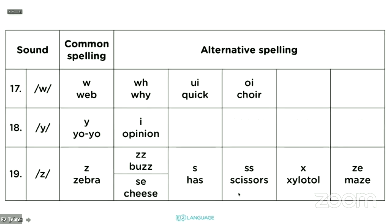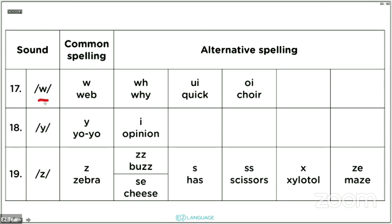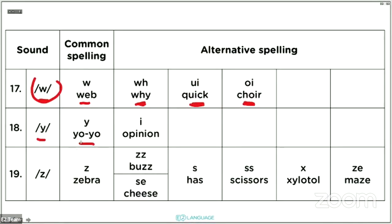Cool. These are the last 3 consonants. So this is the one that South Asians mix up. Here's the w. Okay, let's do this one. Web. Why. Quick. Choir. So that's the W sound. Next one. Yeah. Such as yo-yo, or opinion, yeah.